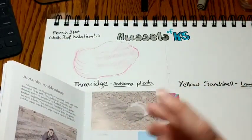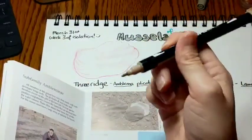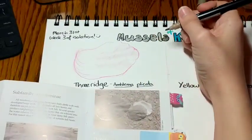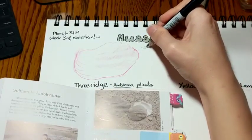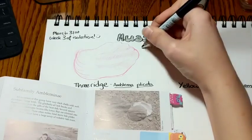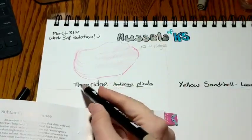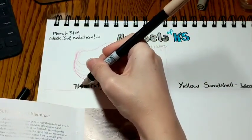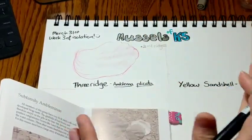And just for the fun of it, I might use a different tool, like a marker. I've got these fun little Tombow markers that have double tips on them that I got as a gift, and they're really fun. So I'm going to write over here that it can have 2 to 4 ridges, since that's something important that I've noticed. And the name makes it a little misleading, so I wanted to make sure that when I come back and look at this in the future, I understand that it has a variable amount of ridges.